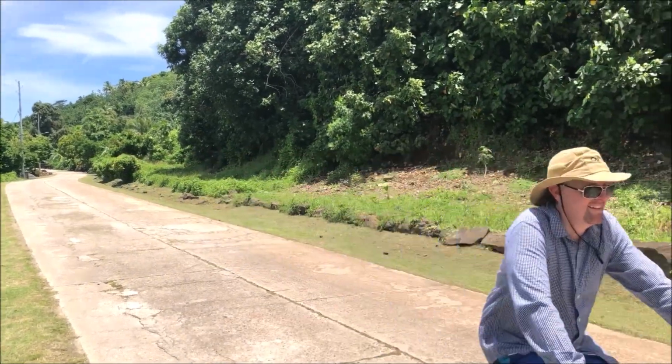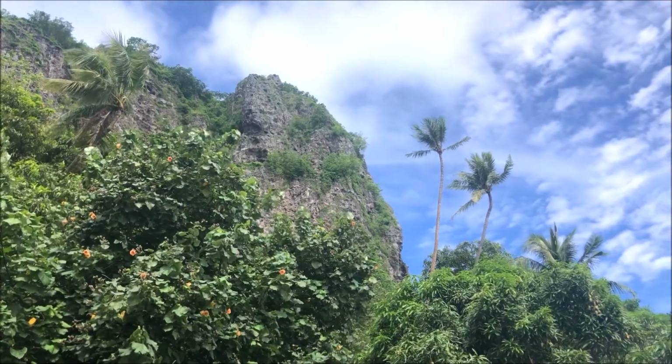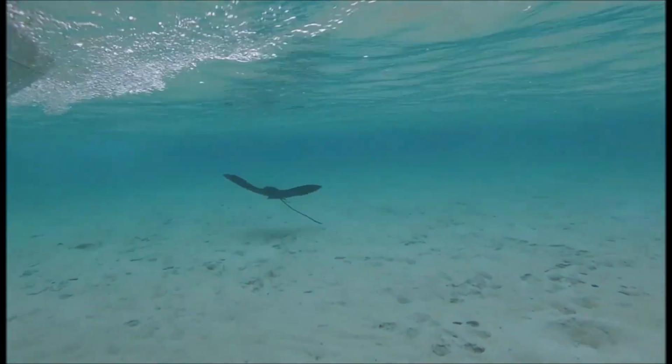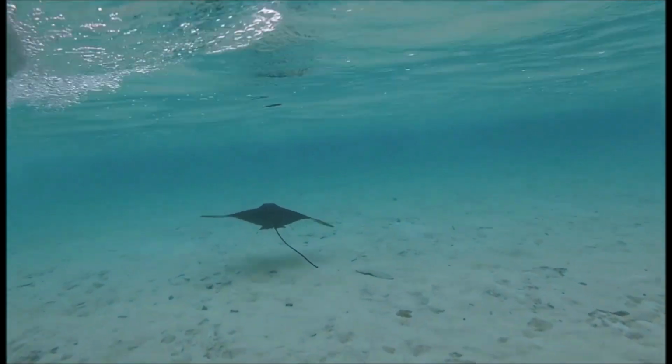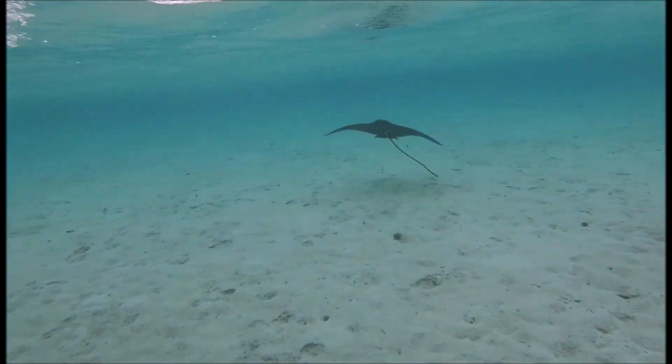Only 1,200 people live in Maupiti and it's completely undeveloped. Air Tahiti doesn't have flights every day and there's no hotel on the island. Only small bed and breakfasts that locals call pensions. On our way back to our boat, we were lucky to see a leopard ray. It was great to see it flap its wings like a giant bird. Really, really cool.